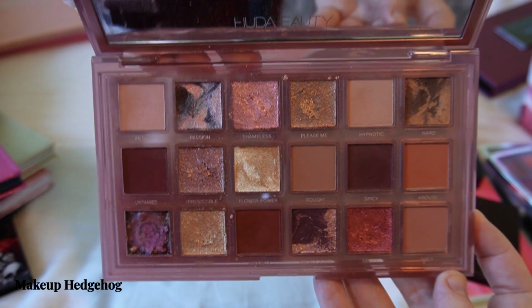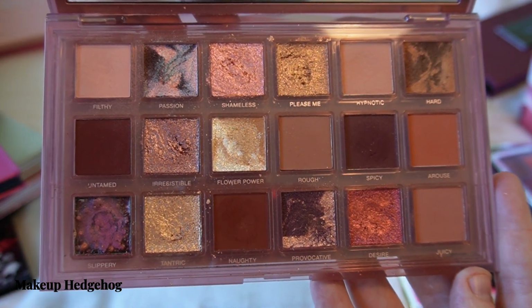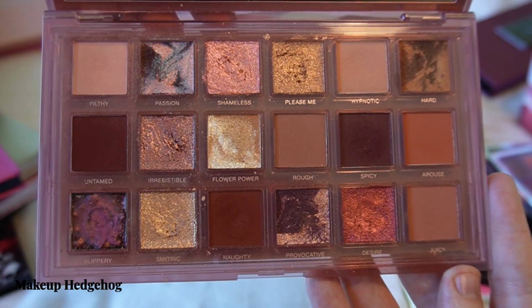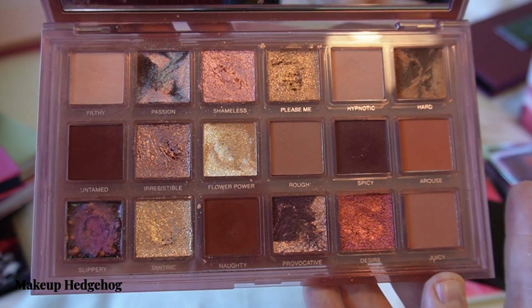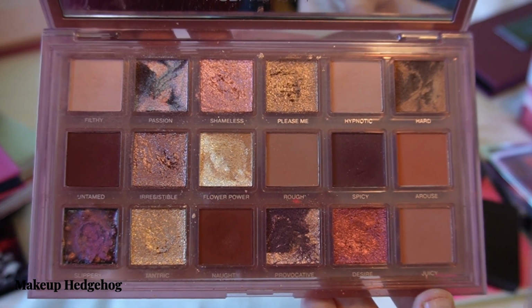And then the Naughty palette. This is more of a fall palette from her collection. But I also do like this quite a lot because it has these pinks and burgundy reds, and it is still a very beautiful formula. It still works very well.